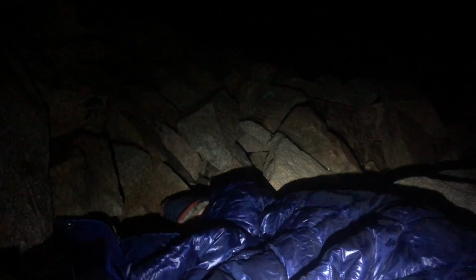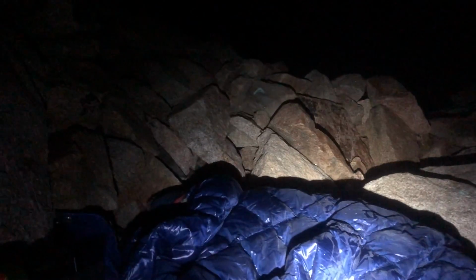We're on top of Pyramid Peak, 10,000 feet. And the wind is just blowing. You can just listen. We're all snuggled in. Thankfully, we're a bit shielded from the wind here. But it's definitely cold. Into the 30s, maybe the 20s right now. Just listen to that wind.